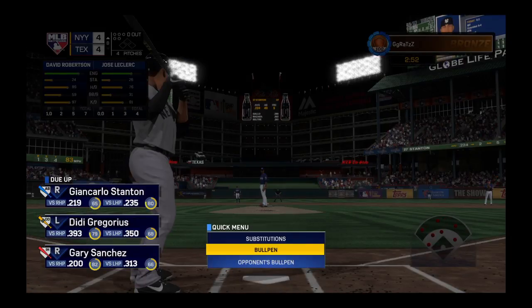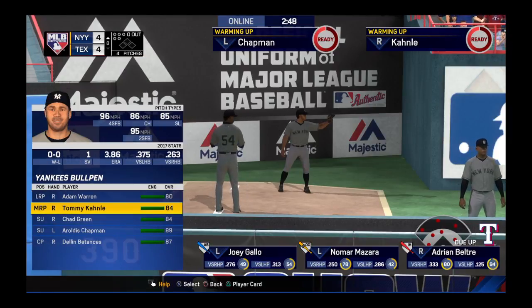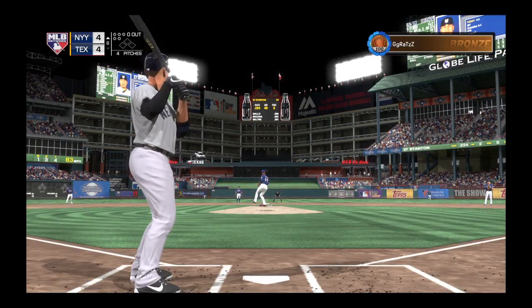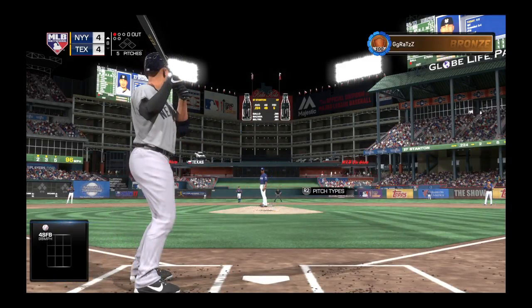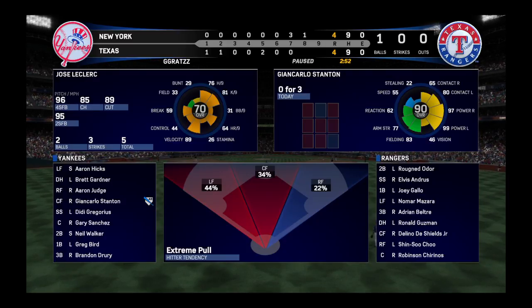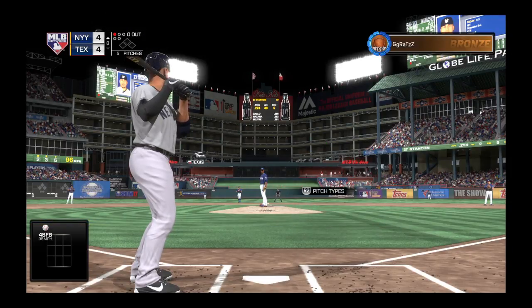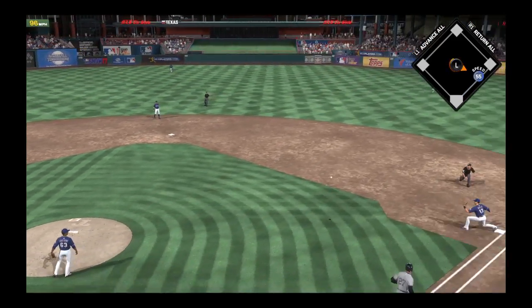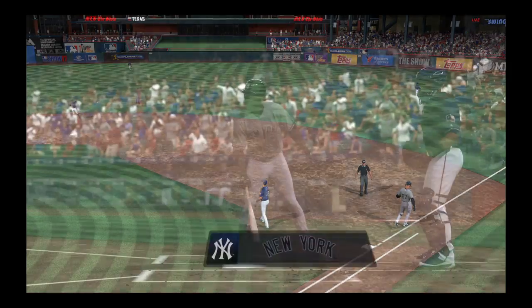Giancarlo Stanton now. He was a ground out victim last time up. Giancarlo Stanton. First offering on its way. And there's one well above the zone for a ball. Grounded down the third baseline, fielded by Beltre. On to first, so a good bounce back pitch there as he gets the ground ball for the first out.